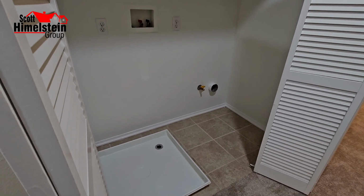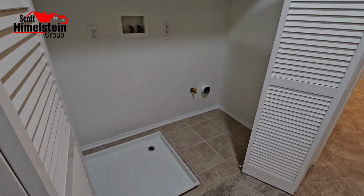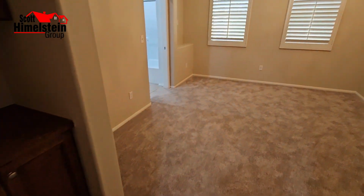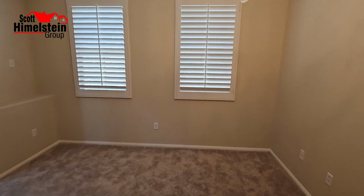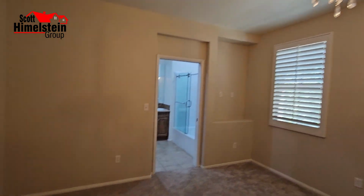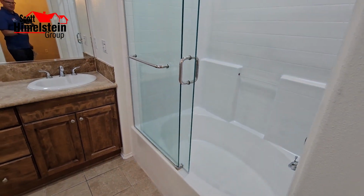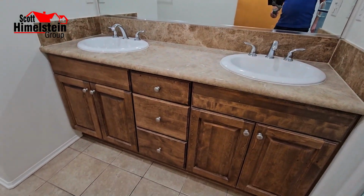Being that you have 2 bedrooms upstairs, you would want to make sure that both of your bedrooms, since they are upstairs, are adjacent to the laundry, and that is the case here. And then this is your primary bedroom, again with the plantation shutters, nice chandelier. And as you come here, it's attached to the primary bathroom, also a shower and tub with your dual sink vanity right here.